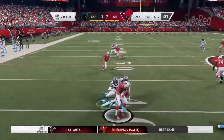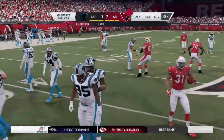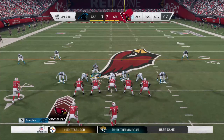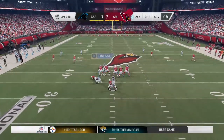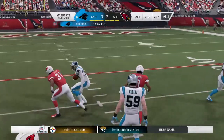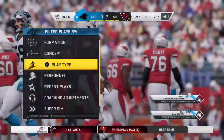On the ground, this is Johnson. And nothing doing. He's immediately taken down at the line of scrimmage. No gain on that one as it brings up a third and 10. To throw on third down, Murray. Murray fighting, lost the football. And it's picked up by the Panthers. And they will take over at the 26-yard line.